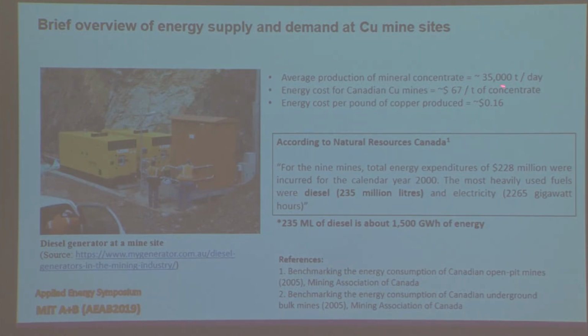The energy cost for these copper mines is about $67 per ton of concentrate, and per pound of copper produced is about 16 cents or 15 cents, give or take. So this is a quote from a study done by Natural Resources Canada. For the 9 mines that they studied, the total expenditures were $228 million for energy. The most heavily used fuels were diesel at the off-grid sites and electricity at sites that had power. So this amount of diesel is about 1,500 gigawatt hours, so similar to the amount of electricity that was consumed. So large numbers.